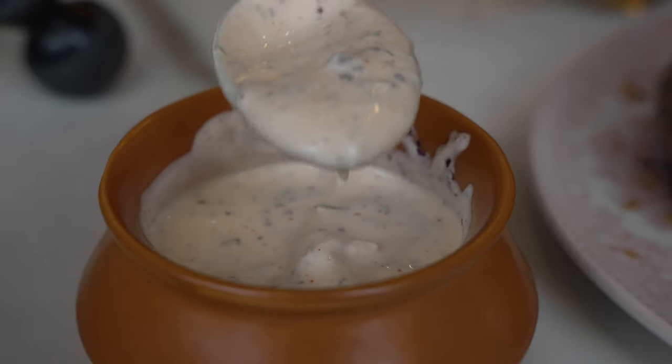Let's try a bit of the raita. Raita is a type of yogurt, by the way, and in this case is enhanced by pomegranate and mint. Oh! This is very brilliantly done. Imagine a yogurt that cuts down on the spices of the rice and you get a pop of pomegranate. Oh, this is nice, this is nice.